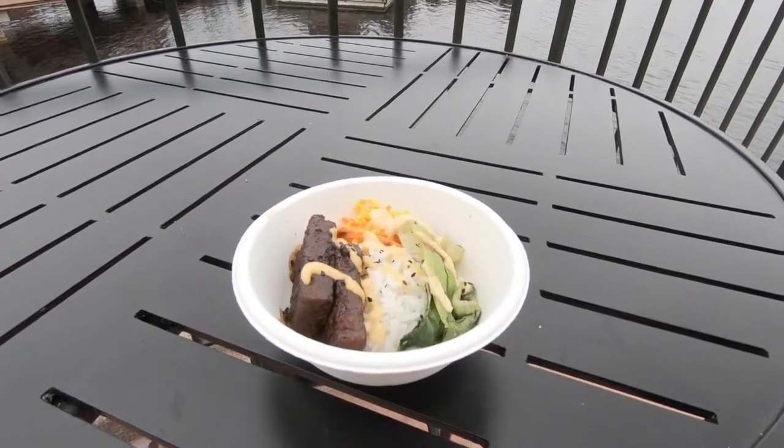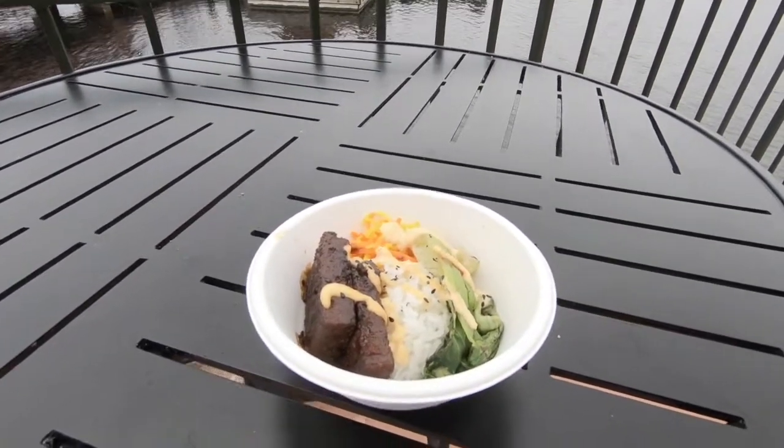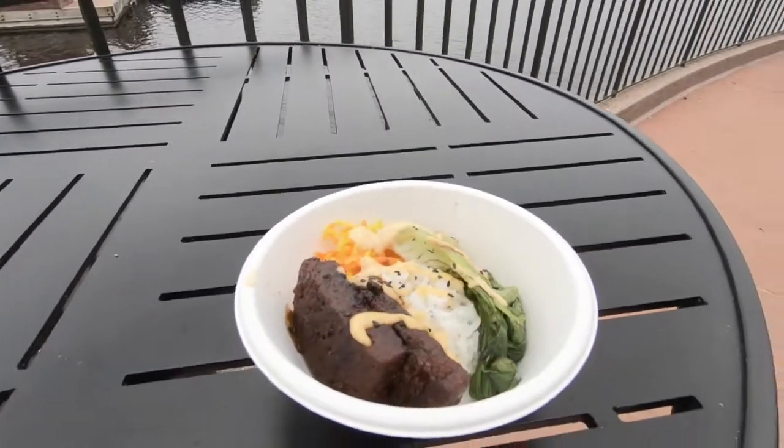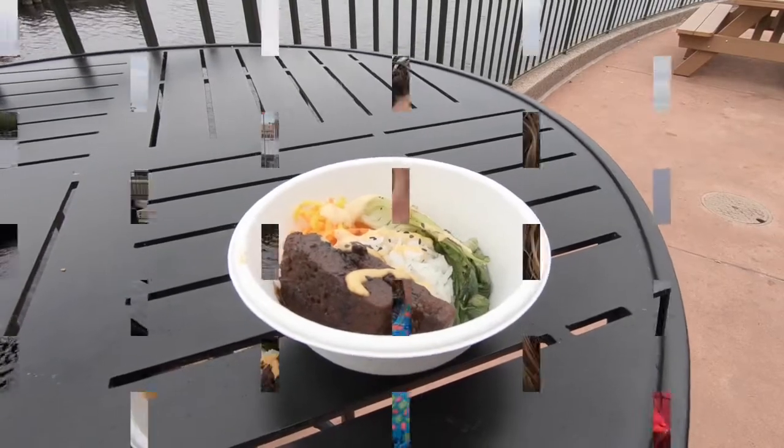So what's in this is an Impossible Korean short rib with cilantro lime rice, with a vegan mayonnaise, and some veggie slaw around it, and it smells really good, and I'm really excited to taste it. This Korean short rib, yeah, it's doing it for me. It's really good. It's definitely Impossible meat.